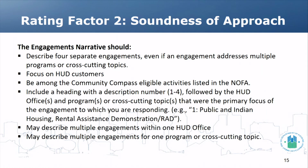For this rating factor, you must describe 4 separate engagements, even if an engagement addresses multiple programs or cross-cutting topics. When possible, you must describe engagements with HUD customers. If you have not provided TA to or conducted other relevant activities with a HUD customer in any of the listed programs or cross-cutting topics within the last 5 years, you may describe engagements with a non-HUD entity, but the engagements must still fall within the programs or cross-cutting topics in the technical assistance focus areas table, or be in similar programs or cross-cutting topics. An engagement does not have to be a HUD-funded engagement.